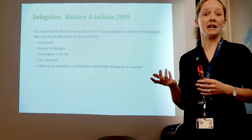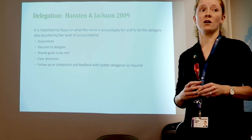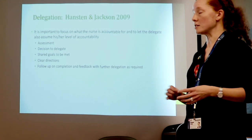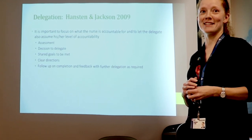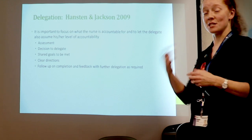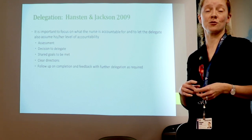The decision to delegate stays with the nurse. She's the one responsible for the overall care of the patient. She needs to know what's going on with the patient. Shared goals need to be met, so you need to know what the priorities are for the patient. You need to provide clear direction, because without that, nobody knows what you're thinking. So you need to be clear with what you say, and to follow up on the completion and ask for feedback. So it's constantly throughout the day you have to be asking questions to make sure everything is okay.